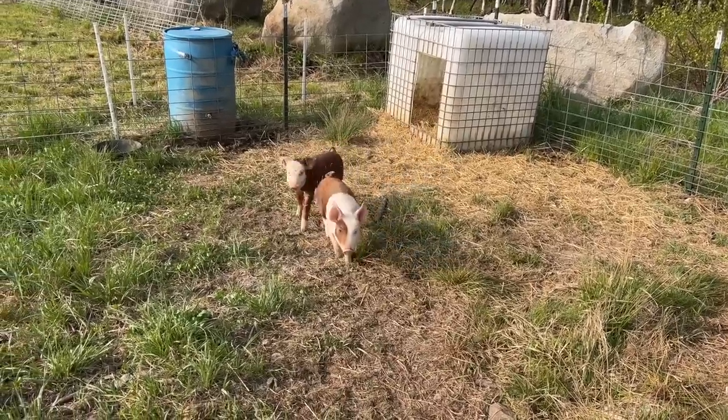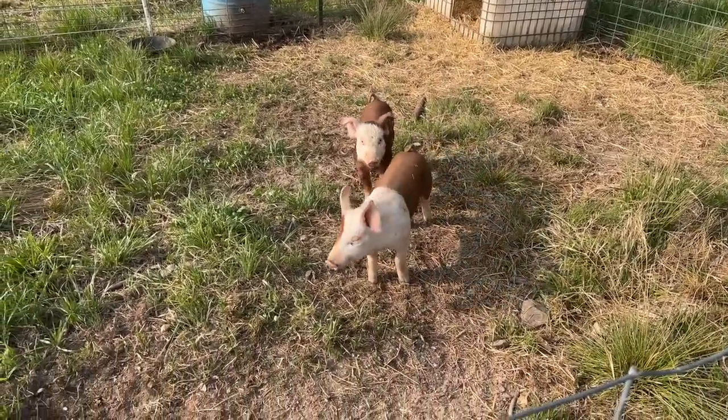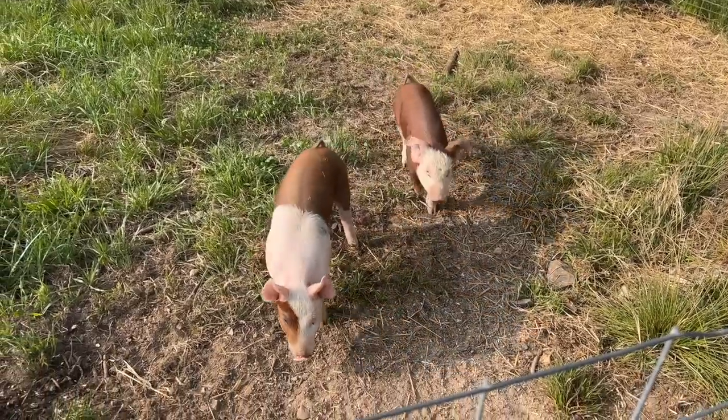Good morning. You heard me playing with your grain bin? I didn't bring you any eggs this morning or any other food scraps yet.